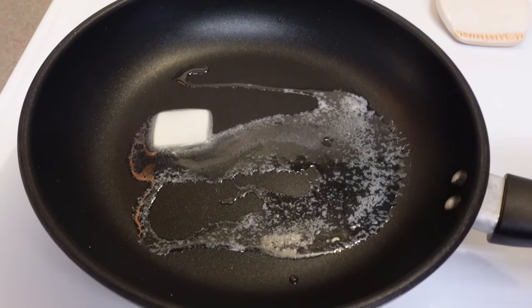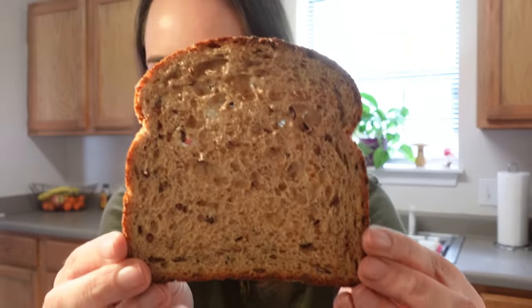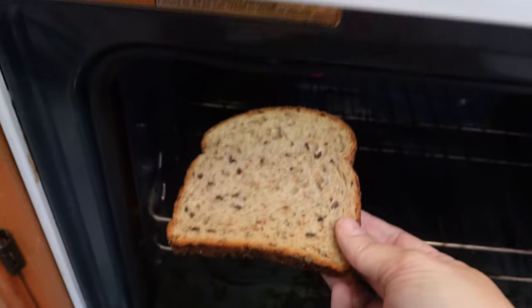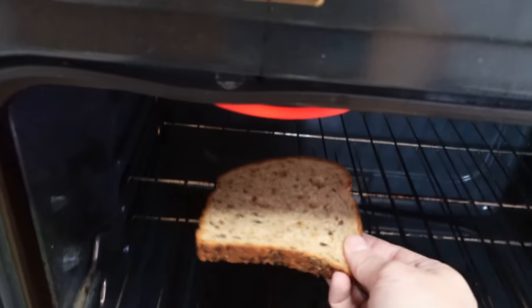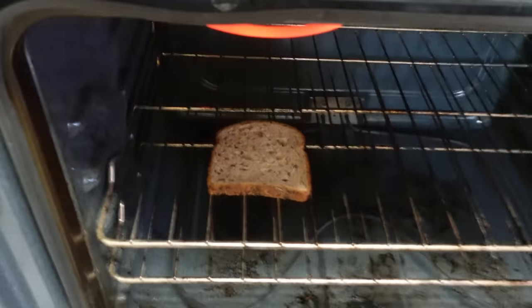And I also need to go ahead and get my bread out and get it ready. I am having a slice of Dave's Killer thin sliced Good Seed bread. Once again, the Power Seed is my favorite, but they were out, so I had to substitute the Good Seed, and you can see it's all just chock full of seeds and grains. It's very tasty. So I'm going to put this in the oven just like this. I'm going to put it right under that heating element and that will toast it. I just have to be careful not to burn it and make sure to flip it in time.